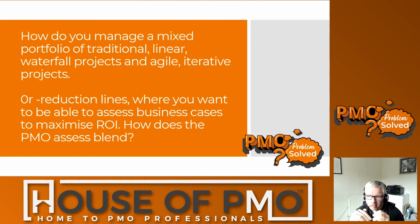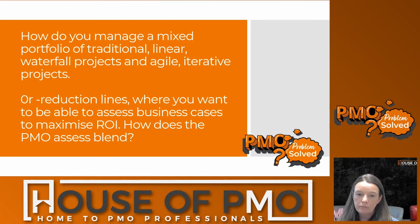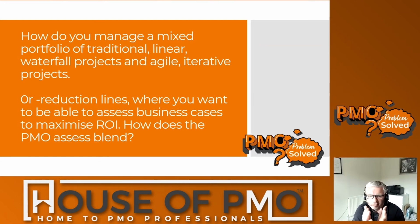So essentially you need to agree a single set of KPIs that they need to work on, because portfolio management should be agnostic of how you deliver it. That is fundamental. You don't do waterfall portfolio management. Essentially it's investment. Portfolio management is basically prioritization and investment management. So how you actually choose to deliver that shouldn't really affect it.